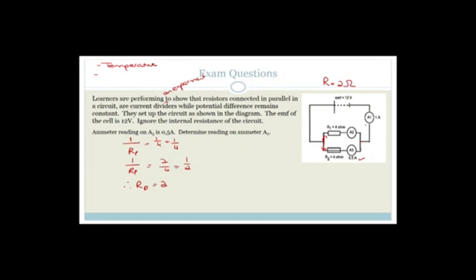Do you agree the current comes along here, and splits up? This is 0.5 amps, and this is something else that we're supposed to determine. But do you see that the current coming in here is 1 amp? At this point, it splits. The resistance of this split is equal to the resistance of this split, which means that the current is going to be split equally. So if this is 0.5 amps, this also has to be 0.5 amps.